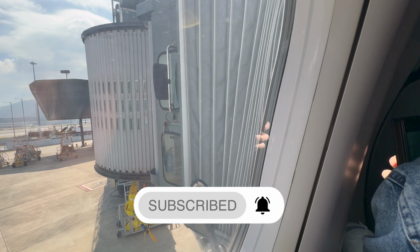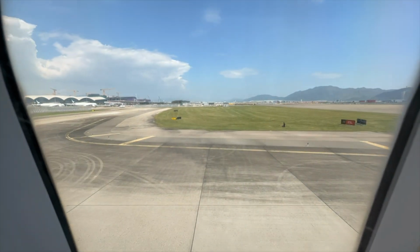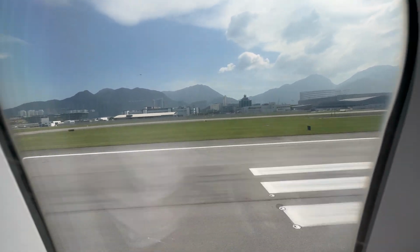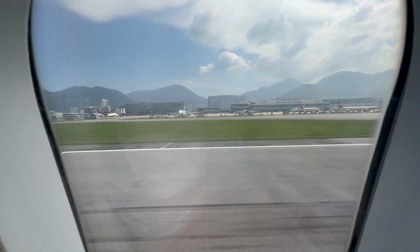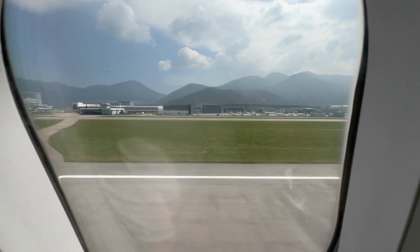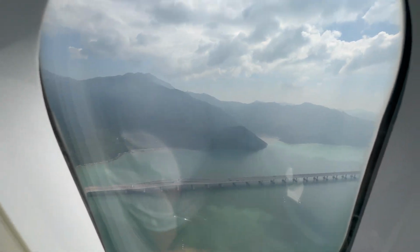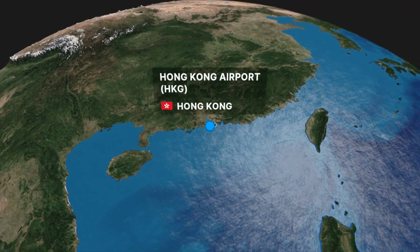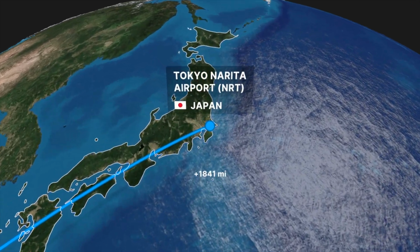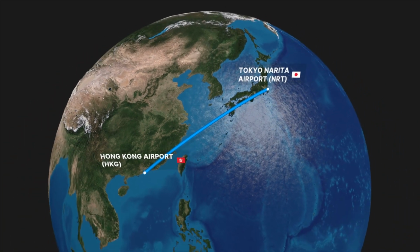Boarding finished quick. The flight was only around 70% full. Then it was time to push back and a quick taxi to the runway. Today's route took me across the southeastern corner of mainland China before crossing the East China Sea, finally landing in Tokyo after a flight time of 3 hours and 59 minutes.